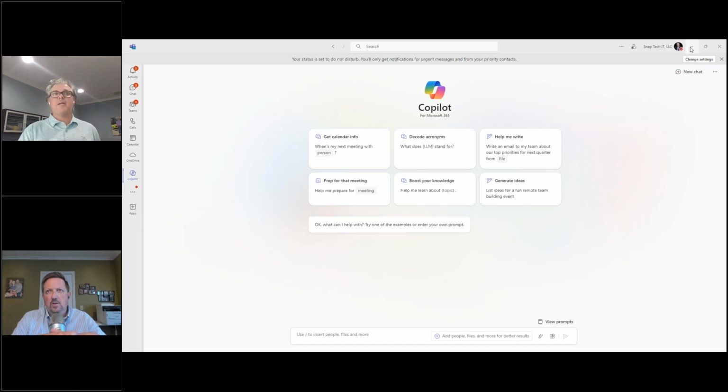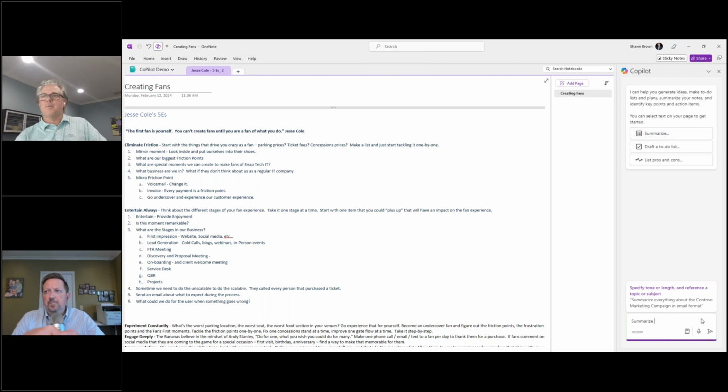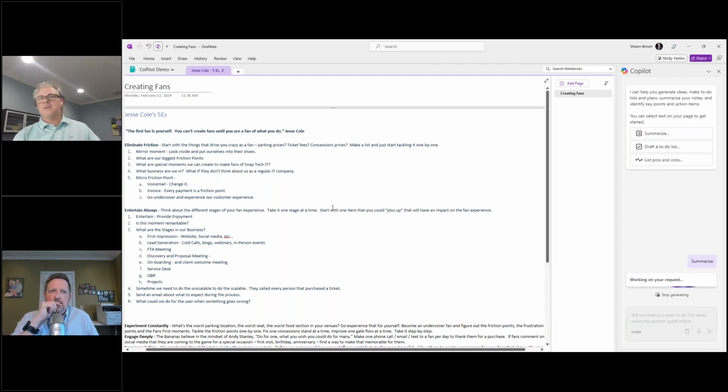The last one that I'll pull up is OneNote. If you use OneNote, this was something interesting that I learned. I didn't realize that Copilot was integrated into OneNote until we started messing around with this. I haven't really used this feature much, but I'll point out these are some notes that I had taken at a conference about Jesse Cole's 5 E's. You can come over here and I can click summarize. And imagine this is obviously a lot more notes. This will create a summary for us of the notes from this OneNote.